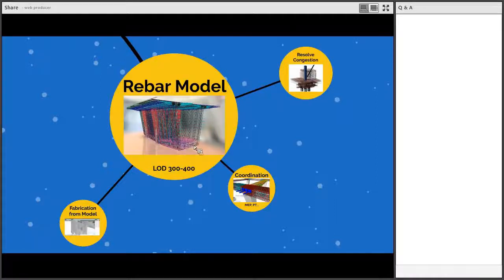If it says you have LOD 400, which it probably does, at least 350, then you have just bought a rebar model, unless you have specifically excluded that. If you have an LOD 300, 350, 400 concrete model, that includes the rebar down to potentially the chairs. It's what the most value is often found if you're not going to detail the whole job in resolving congestion.